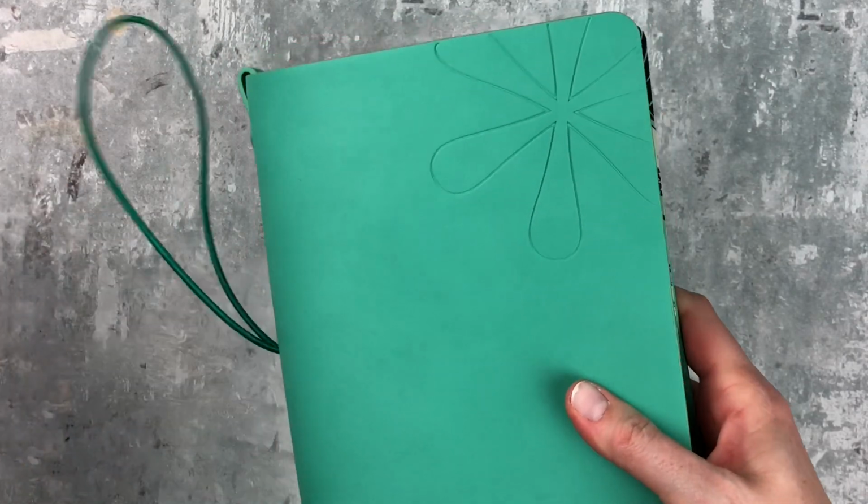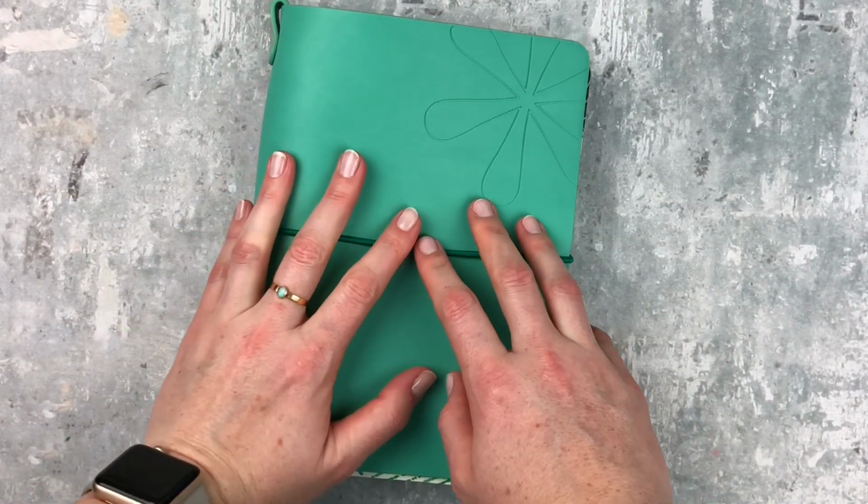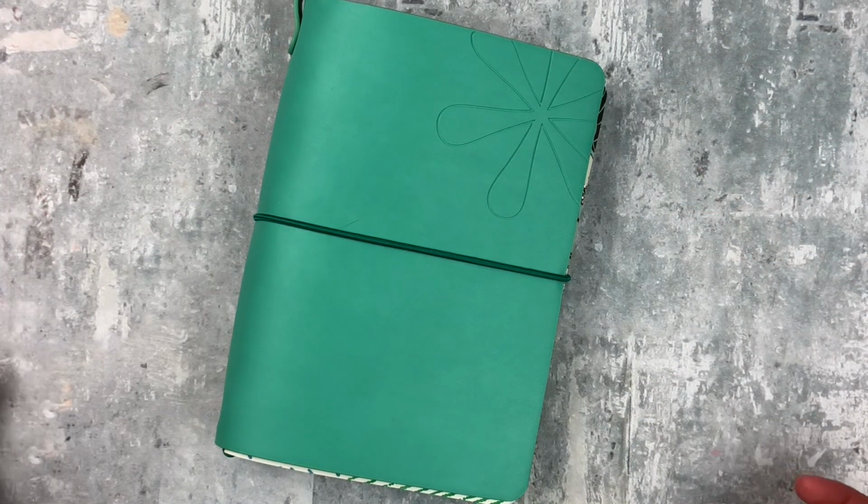I'm really enjoying this so far, the whole system. And I think it's going to be really super helpful for me. But that is everything I think for this video. I hope that this gave you some insight into how I use my planners and why I use 4 planners. I know it sounds excessive, but the system is working, so I'm going with it.